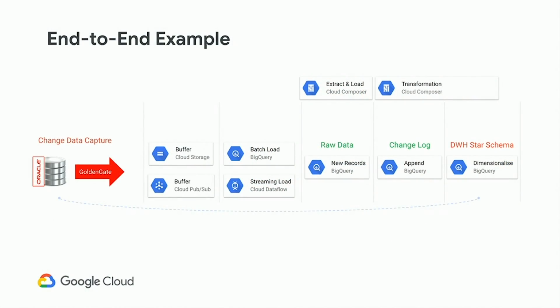And this is sort of like an end-to-end example of change data capture coming into BigQuery. So with some customers, they may have Oracle, and we'll be capturing the changes in GoldenGate. We'll publish those records to either Pub/Sub or Kafka to ingest those records in real time. If we're doing batch loads, we may just load that data into GCS as our landing zone before loading it into BigQuery. And then we'll utilize Dataflow or BigQuery batch loads to get that data into our raw tables. Then once the data is in our raw tables, we can utilize Cloud Composer to schedule queries within our BigQuery system to move that data from raw to our change log, then dimensionalizing it for our star schema. And this is a very standard process that I see a lot of customers utilizing.